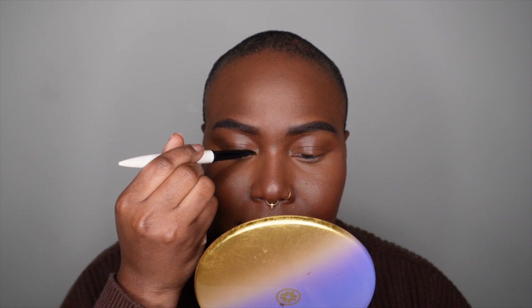So I'm gonna add some eyeliner. This is my all-time favorite eyeliner. This is the Rare Beauty Perfect Strokes Matte Liquid Eyeliner. This is everything. And if you're in a rush, this is definitely the eyeliner you go for because it does it in a jiffy. I don't know how she designed it. Shout out to Selena Gomez. I don't know how she designed it, but it does the job.